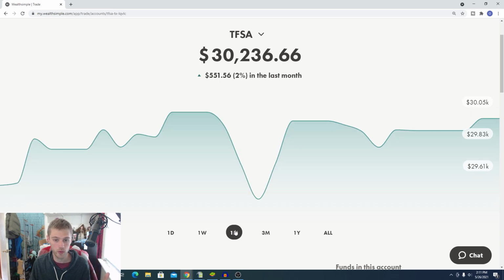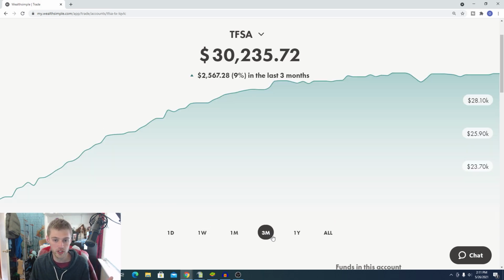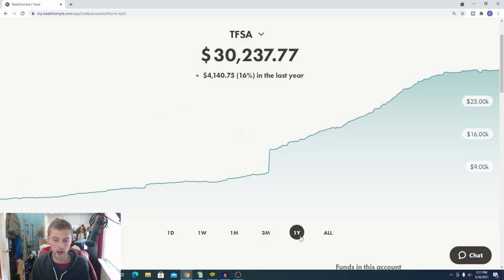Over the past month, we're up 2% overall. Past 3 months, we are up 9%, which is $2,568. And if we go over the past year, we're up 16% inside the portfolio. That's $4,140. So the portfolio keeps growing to bigger and bigger heights as time goes on. Even though we've almost hit halfway through the year so far, our Canadian stocks are doing quite well, and we've seen some pretty good solid growth.